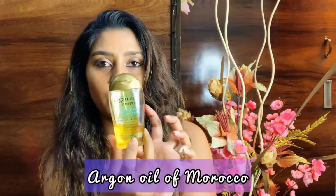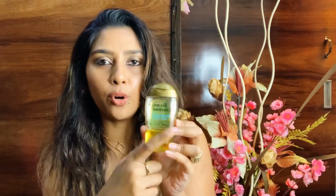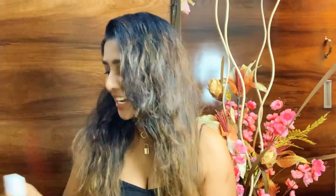Sometimes I also use the argan oil of Morocco. This is also like a hair serum. It's a little thick in texture, but it's not oily. It's as good as your serum. So this is what I use sometimes. Otherwise, I always use the Matrix on wet hair, just to get it more relaxed, because I don't style my hair, I don't blow dry it, I don't comb it. If you have been following me from my other videos, you would know my hair routine more or less.